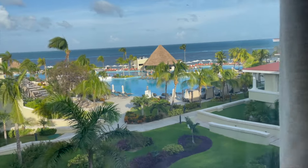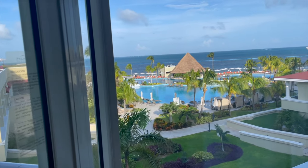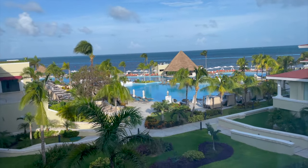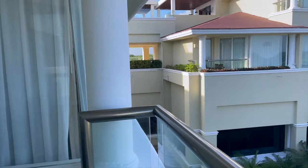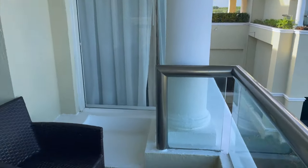And this is our view, which we didn't really partake in. The zoo pool, did we? Well, it's pretty here, but it was kind of an older crowd. Not much music, not much activity going on. So we chose to go over to Sunrise.